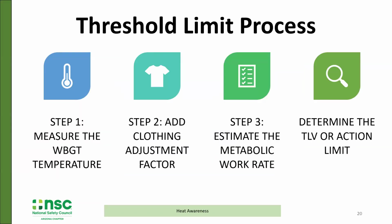And so we get to what's called this threshold limit. And we have 4 steps. We measure the wet bulb temperature and we add an adjustment for the clothing that the person's wearing. On a construction site, for example, the person's wearing jeans. A lot of times, since they're in the sunlight, they're wearing a long sleeve cotton shirt, and they're wearing high visibility safety vests, and they're wearing hard hats.